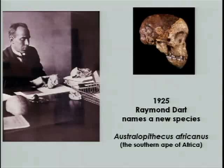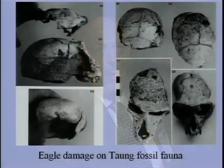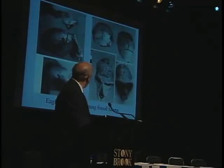And Broom and Dart both assumed that this little ape man and his relatives had lived in these caverns and that they had accumulated the other bones that had been discovered there. But the story was actually more interesting than that, because many of the bones from that Taung quarry, these monkey skulls here and this one, showed signs, which we only recognized recently, of being attacked by an eagle. So this is damage done by the beak of a large eagle. This is damage done by the beak or the claw. And here you can see also damage, a little hole done by the claw of an eagle.